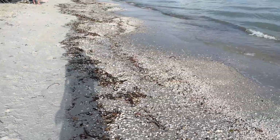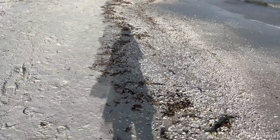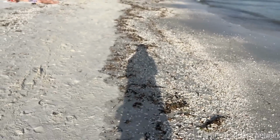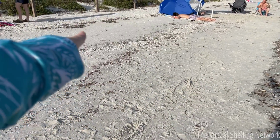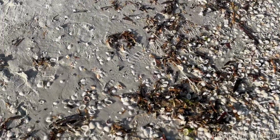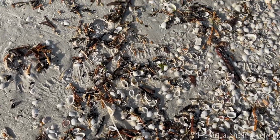All right, so if you guys can see, I'm gonna back up a little bit. Hello. So you guys can see there's kind of like a rack line that formed here, and then there's one right here where you can see the high tide water came, and then there's one up here, and then there's kind of a high one up there too. So as the sun's at an awkward angle right now, we're gonna get down here and see what we can find.